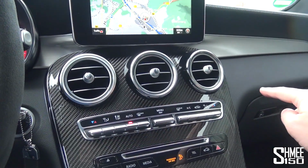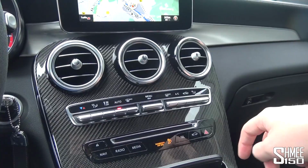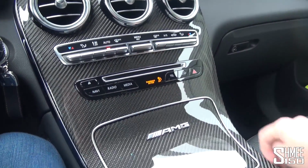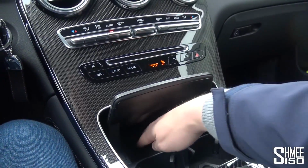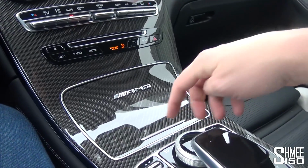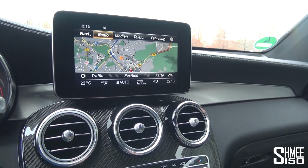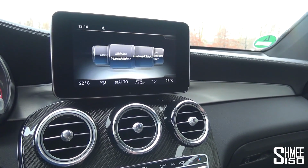Then you've got your climate control, dual zone, above your hotkeys for the different entertainment functionality. Then you have a nice cubby storage with a folding carbon lid over the top of it with 2 cup holders, 12 volt, and a charging pad for your mobile phone devices in front of the controller. So in here you can loosely go through the different modes, Navi, radio, everything up here into apps.